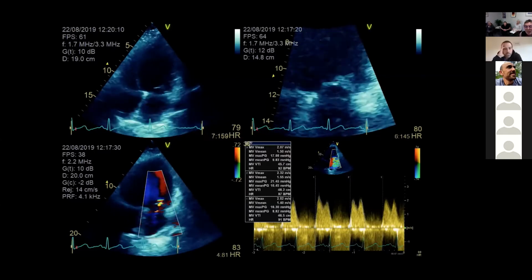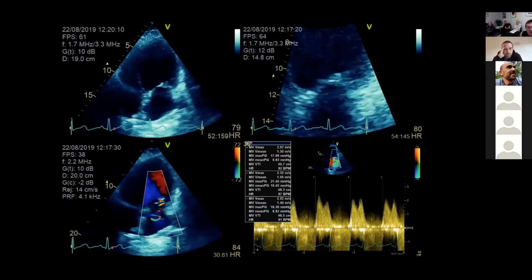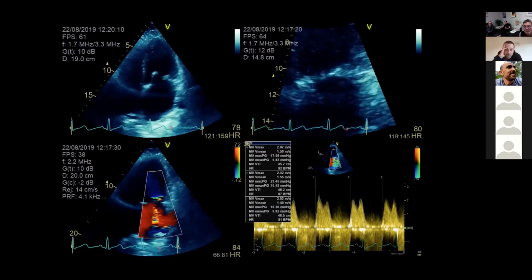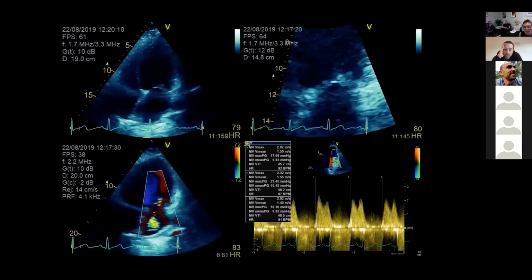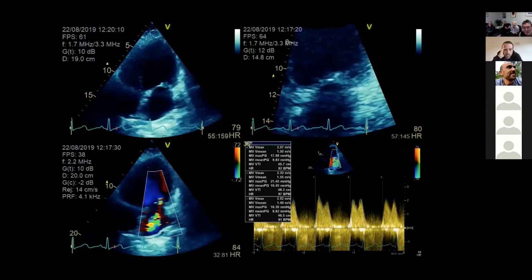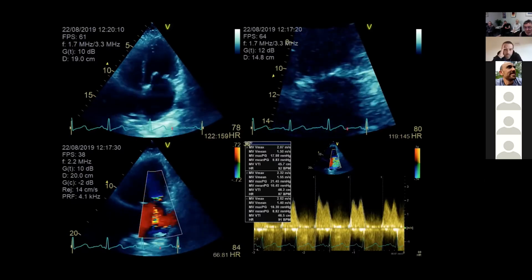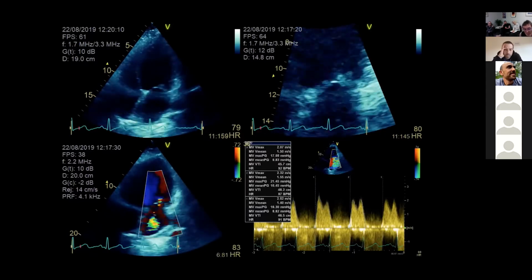On the color Doppler, there is an eccentric jet and a gradient. On the pulse wave Doppler, the mean gradient across the mitral valve is 9.83 millimeters of mercury. Probably the average is around 9, and it suggests it's probably a high gradient across the mitral valve. So the left atrium looks bigger. The left ventricle, as such, looks kind of normal sized, contracting well, no regional wall motion abnormality. The RV is smaller than the left side, and the interatrial septum is deviated to the right.